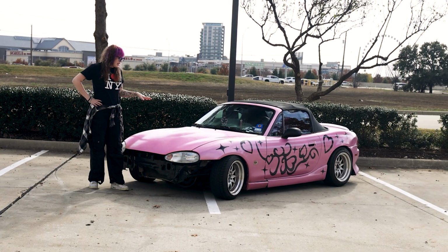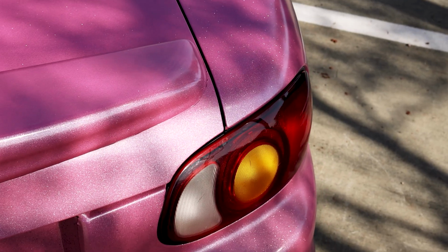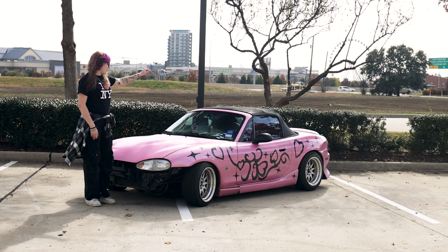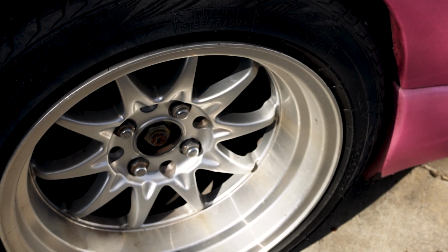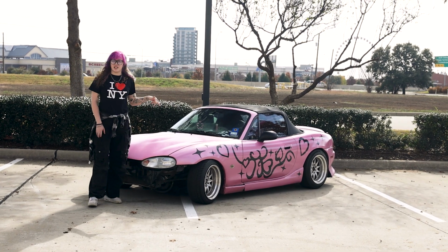So originally it was a burgundy color, which comes with the special edition. So I wrapped it pink to fit my style a little bit more. I added this livery on the side. We did the mirrors. I got a new soft top. Restored the headlights. I got it on bigger wheels. I also cut off the muffler and the resonator and put some Hart exhaust tips on as well.